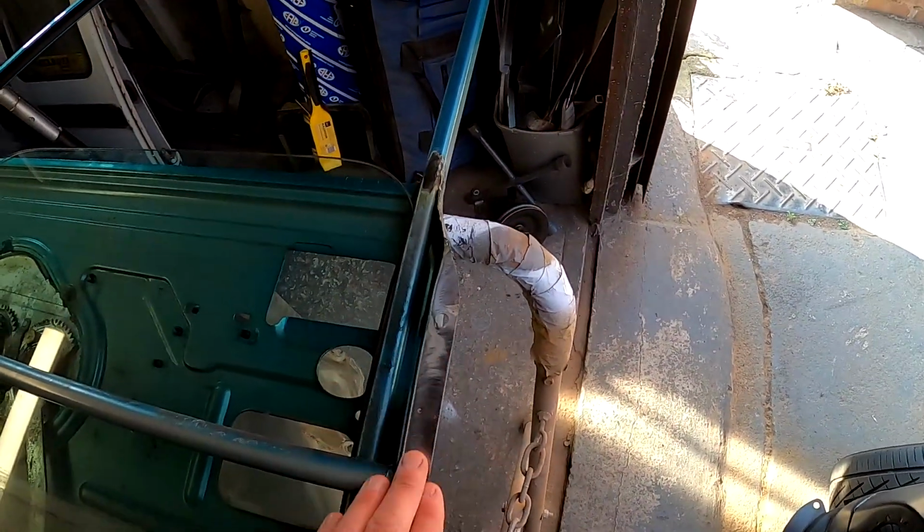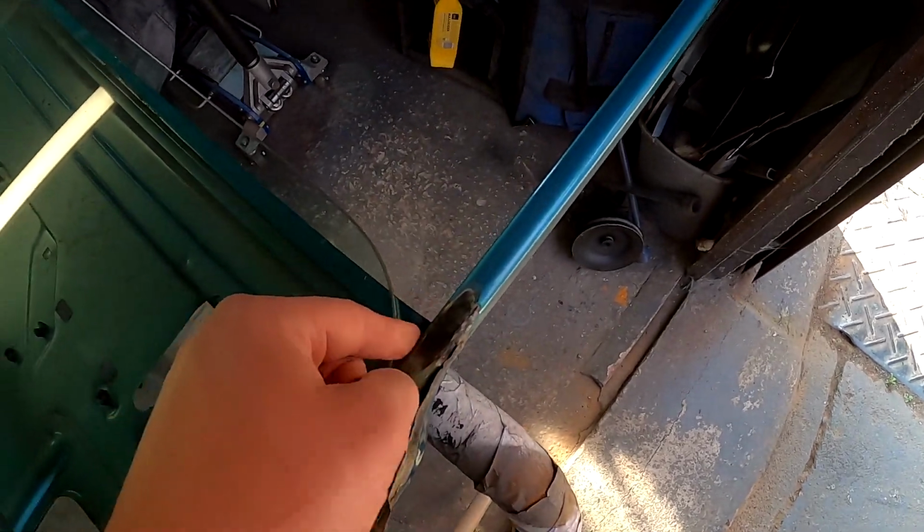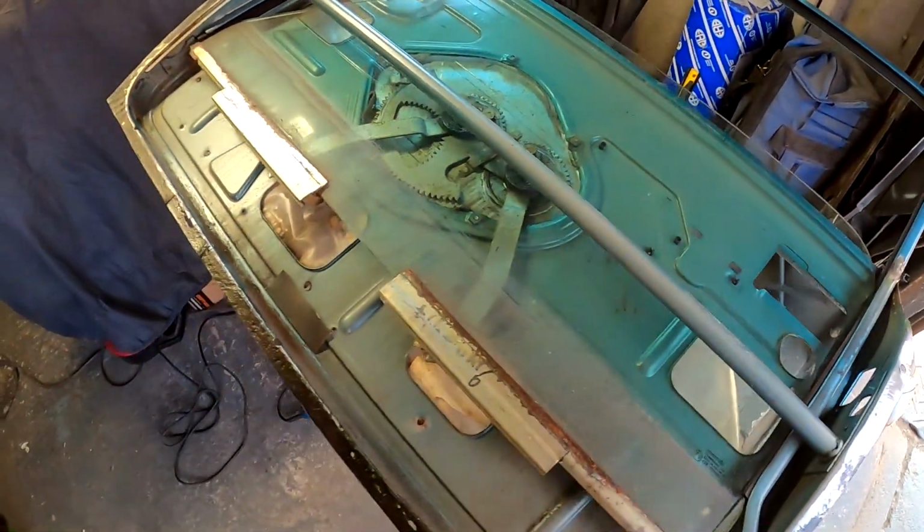But yeah, it's all come up really nice. So like that's nice still. So it's a good door frame. All up here is not corroded or anything. It's come out nice. So we're getting there.